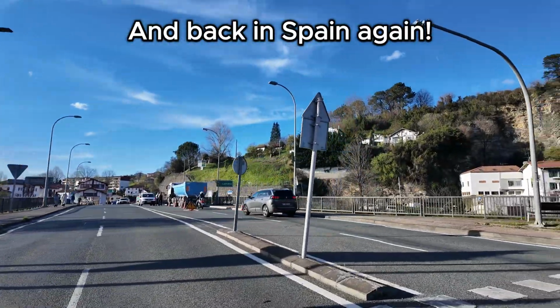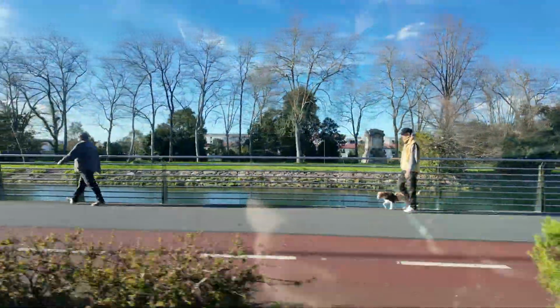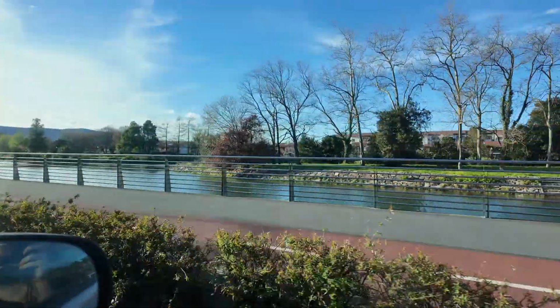All right, so we've just crossed the border one more time. This is Pheasant Island again from the Spanish side now. Yeah, I can see it would be a lot busier here, wouldn't it, with the cars?